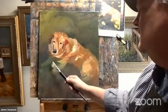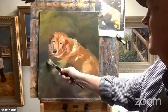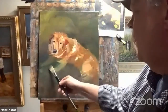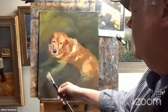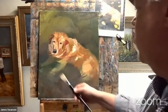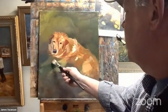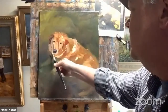Okay. More, put some a little bit more into this leg here too. I think I can push this leg back. Just the back edge, not the whole leg. It's just right in here. Go darker. Richer right there too. Right into the muzzle.